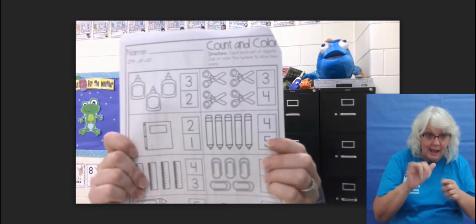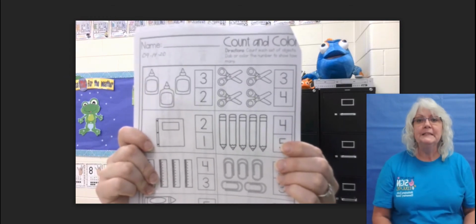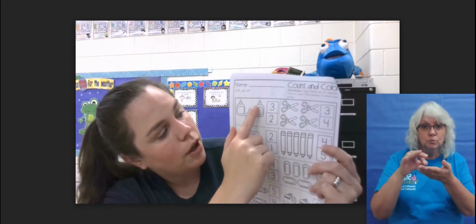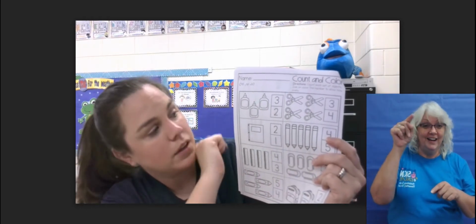Then, on the back, we've got a counting and coloring page to go with our book that I just read to you all. So, you're going to count the objects in each box. So, this is 1, 2, 3, and then you're going to color the correct number. So, we're looking for a 3. That is a 3. So we would color that.